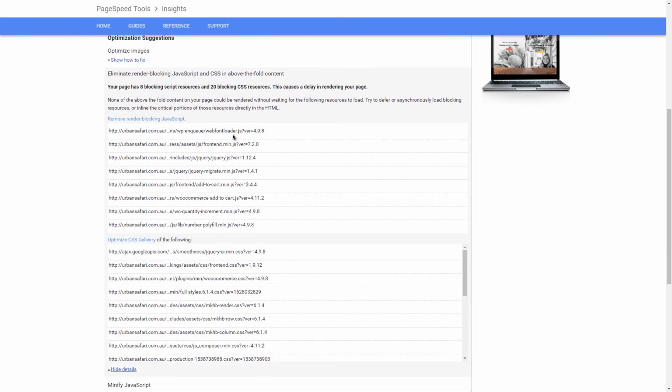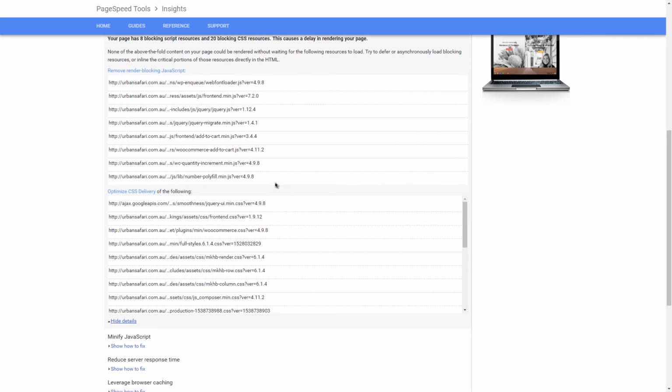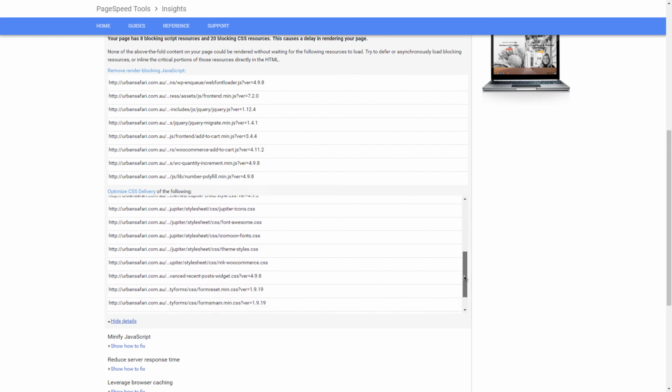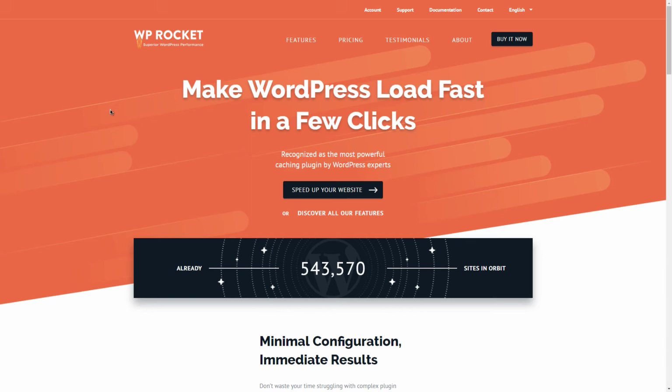You can see the full list here. 8 JavaScript files and a ton of CSS files, some of which come from plugins, others come from your WordPress theme. Now, to fix this, you should just be using a really good performance plugin for WordPress. And the one I recommend and that I've had the most success with in the past is called WP Rocket. I think you should give it a try.